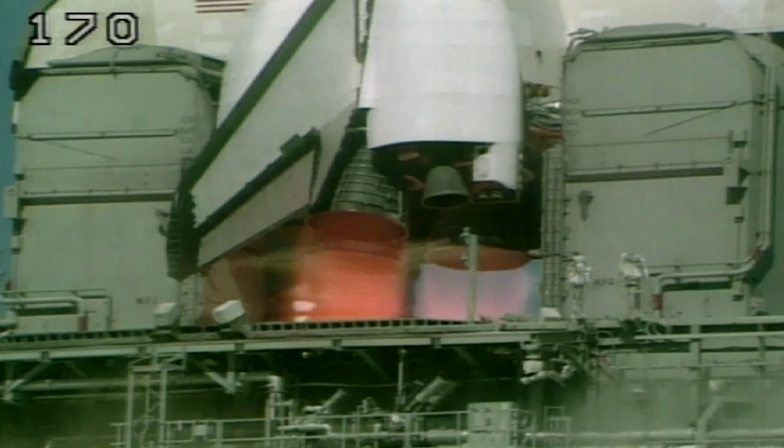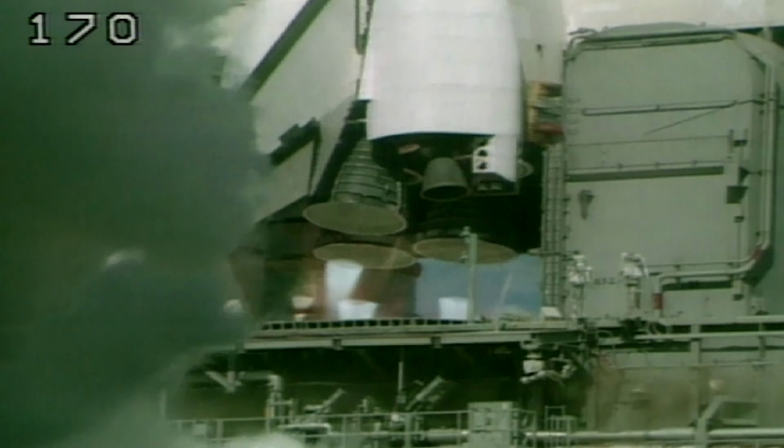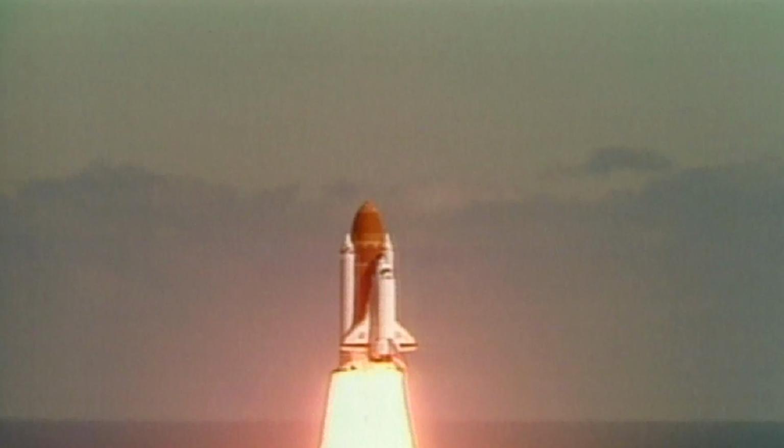We have main engine start, 4, 3, 2, 1, and liftoff. Liftoff of the 25th Space Shuttle mission, and it has cleared the tower.